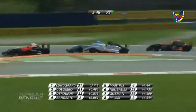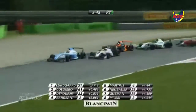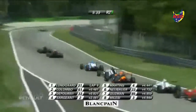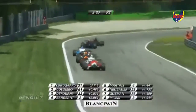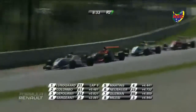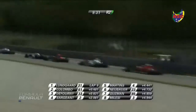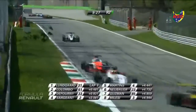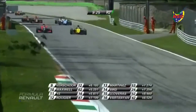Victor Martins is there at the moment, just about hanging on to it, but Charles Milesi has squeezed ahead of Richard Verschoor, tucking in behind Raul Guzman. Thomas Neubauer having a tremendous race just ahead of this little group as well, in 6th place, looking for his best result of the season so far. And there are the top 3, and they're being caught by Logan Sargent in 4th place.